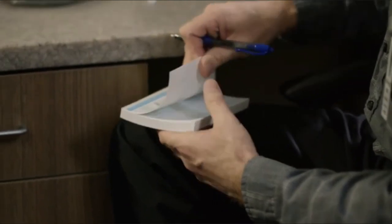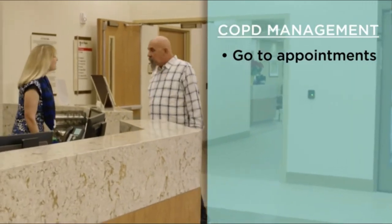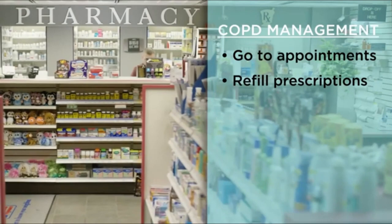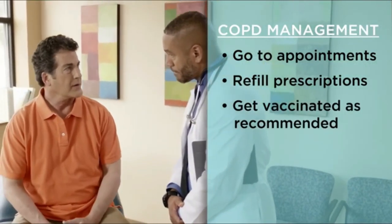If your COPD is more severe or if you get frequent flare-ups, your healthcare provider may prescribe a combination of bronchodilators and inhaled steroids. Steroids help ease the inflammation in your breathing tubes. Other steps you should take to manage or prevent COPD include attending all appointments with your healthcare team, refilling your prescriptions before they run out, and getting vaccinated for the flu and pneumonia as recommended by your provider.